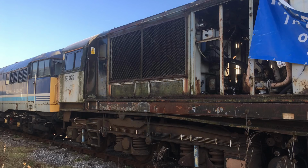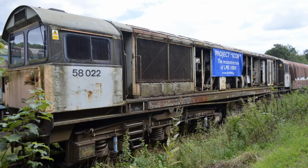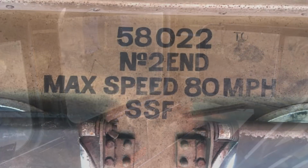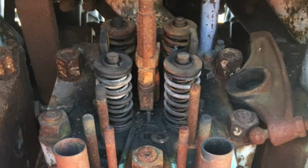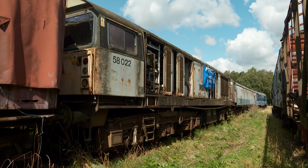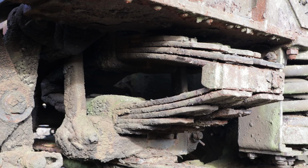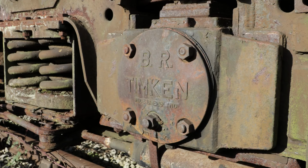This may be part of the reason that we've found the 58 chassis to be the perfect blank canvas on which to build 10,000. As we remove the various items from the 58 that will not be required, we will make them available for sale. There will also be some Class 77 souvenirs coming up, so look out for news on this through the coming year.